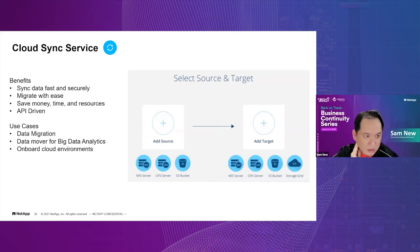So this is one of the solutions that, regardless of what vendor, as long as you have an NFS server or CIFS server, we can actually move your data from on-prem to the cloud or even cloud to cloud. It is used for daily data migrations, as a data mover for big analytics, and for onboarding cloud environments. So you don't have to be a NetApp customer. A NetApp customer means you have an ONTAP array in the environment to make use of these services.